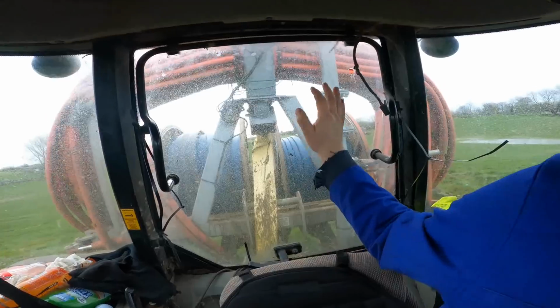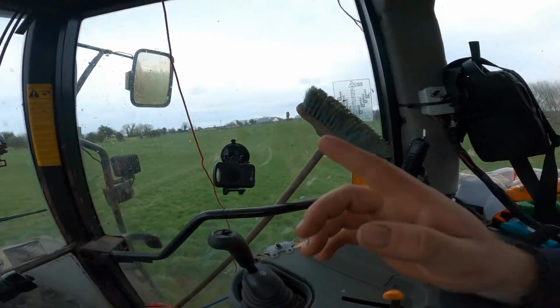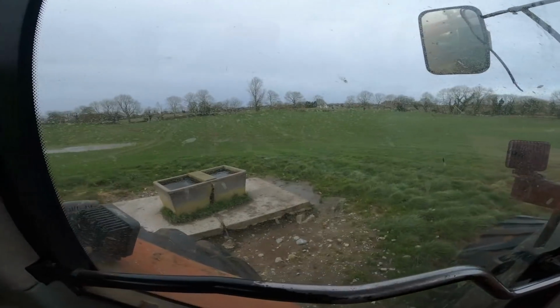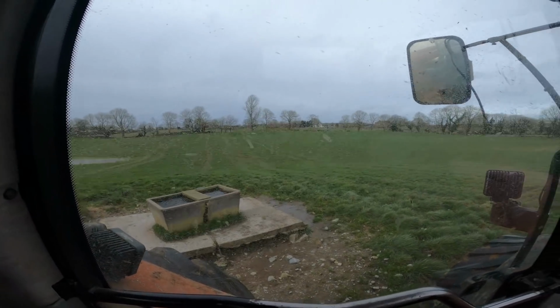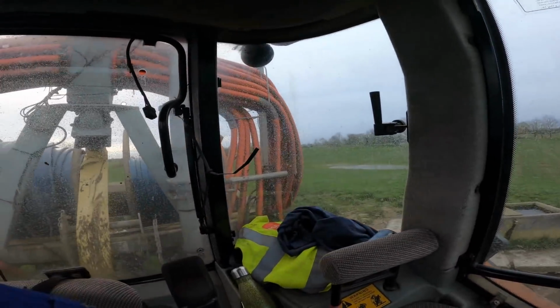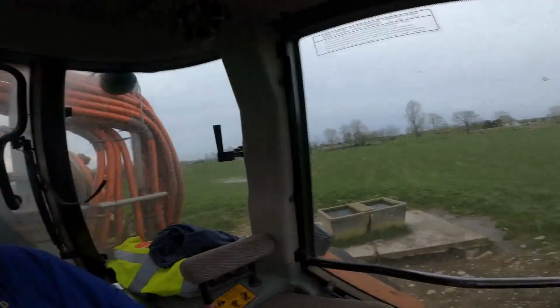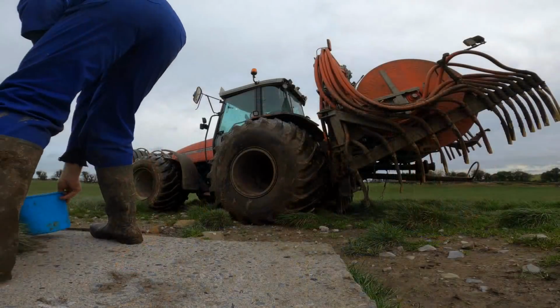But anyways, towards the end of yesterday we did some splashing, and as you can see, it's lovely and clean. So I'm going to get my brush and my bucket, and I'm beside the drinker, and it is very windy today. So I'll put the camera somewhere and we'll go give the windows a wash. That's why I keep a bucket and a brush with me. So we'll go for a quick wash.